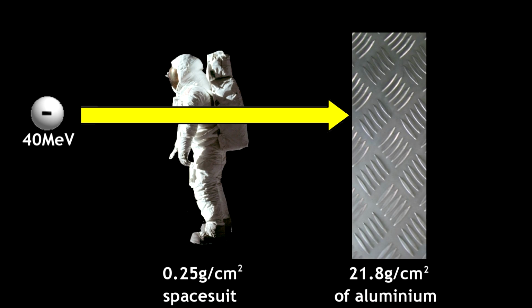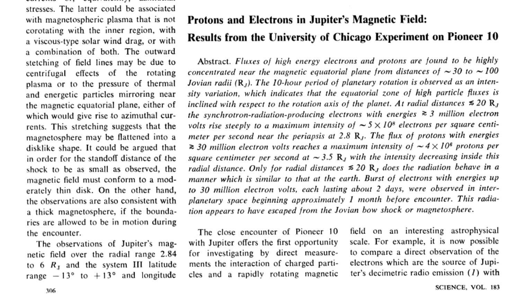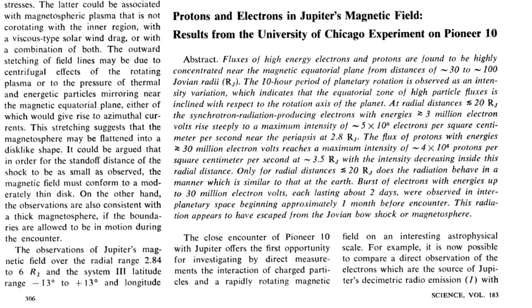It is important to note that a 40 MeV electron can penetrate about 22 grams per square centimetre of aluminium, and a spacesuit, meanwhile, has only 0.25 grams per square centimetre. This leads to the inescapable conclusion that an astronaut walking around on Europa would be vulnerable to these electrons. 7 rads per hour may not sound like much, but we're not done yet.